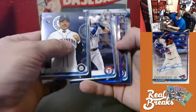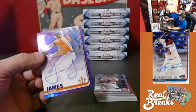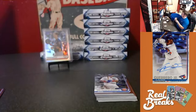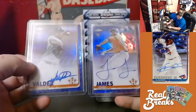Oh, we got purple ink. Josh James, I saw Houston. I was like, oh, come on. Josh James for the Astros going to a Bradley Brown. Picking up some good color on it. 2 purples.